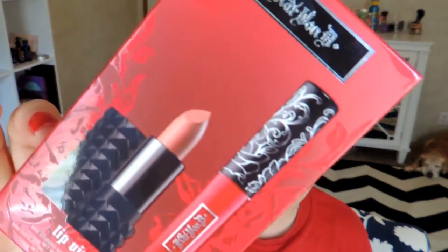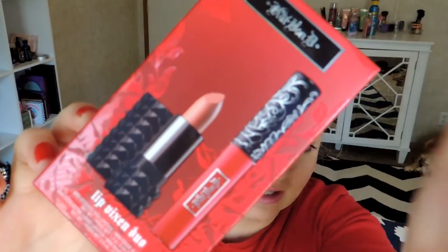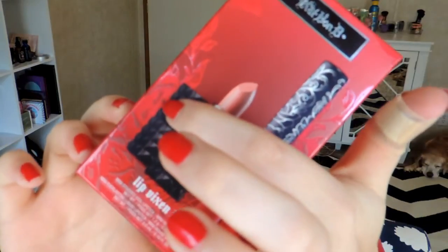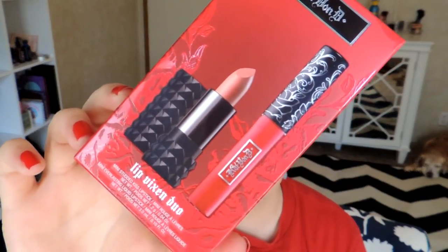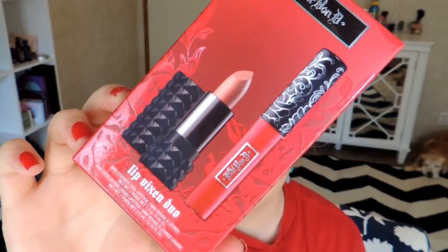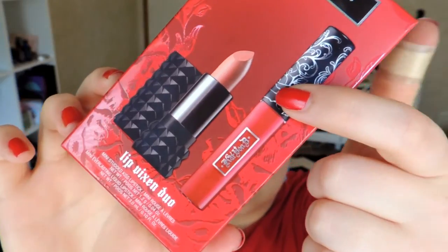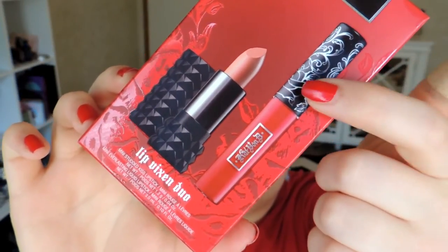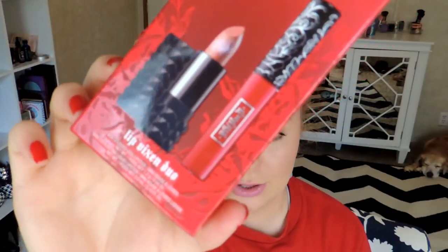Hey guys, so today I'm going to talk about one of the gift sets that you can get at Sephora. It is the Kat Von D Lip Vixen Duo, and it comes with two lipsticks. It comes with this one called Noble, which is a studded kiss lipstick. It's supposed to be kind of like a nude pink color. And then the second one that the set comes with is this one, which is a liquid lipstick, and it's in the shade Outlaw. It's kind of like a brick red shade.